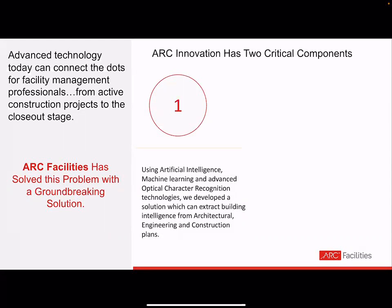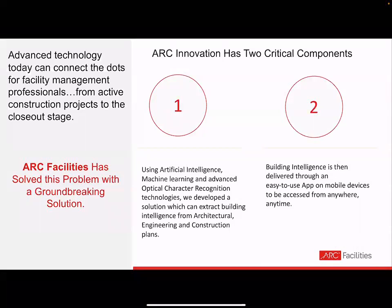It reads the large format drawings. It picks up those detail callouts. It picks up the information on those drawings, not just the title block. It reads the drawings and now makes them intelligent. But two, it also creates building intelligence that is then delivered through an easy to use app on mobile devices that can be accessed anywhere, anytime.